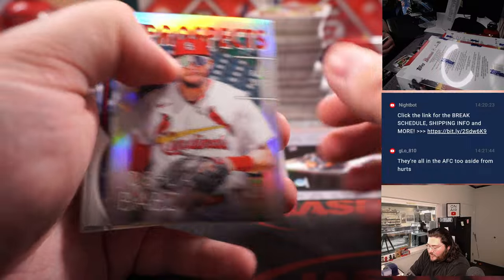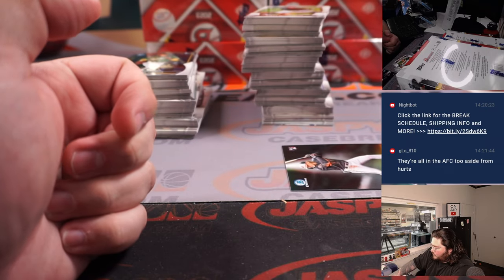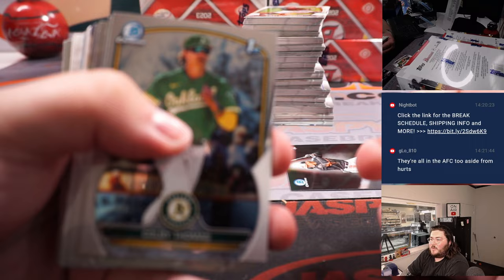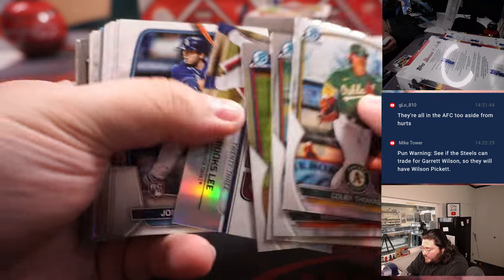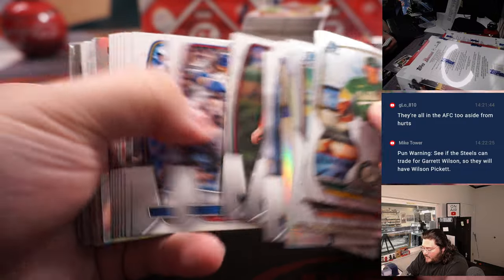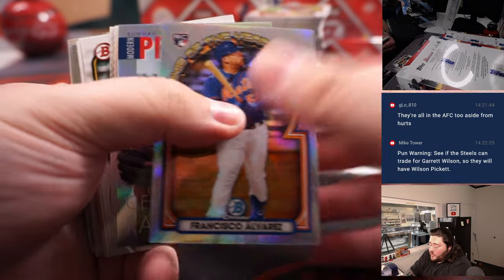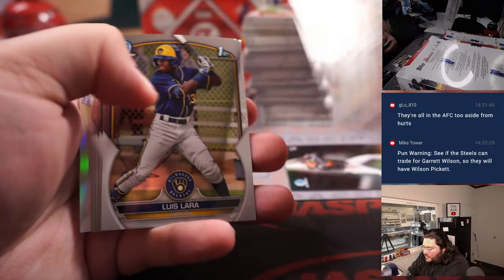Gunnar Henderson on the spotlight. It's just, you know, we never know. There's always one guy who seems to make a jump, yeah? Who looks like he's going to turn into a star, maybe even a super-duper star. All it takes is one good year, man.